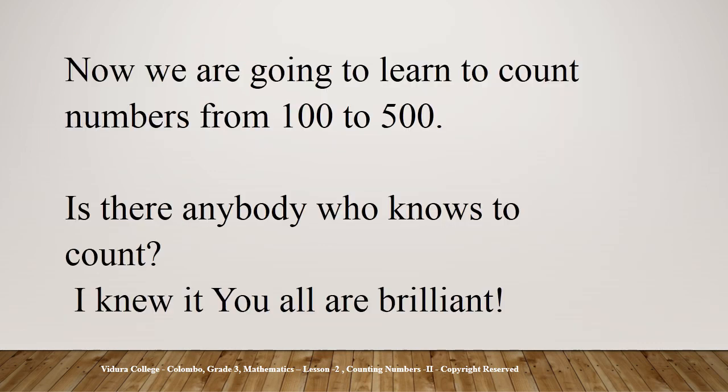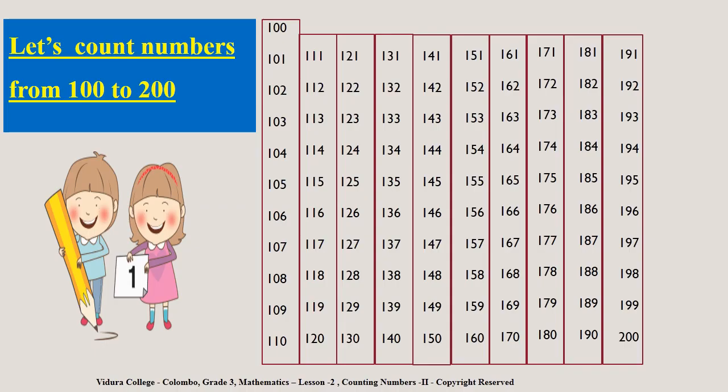Today, we are moving to the next level of counting numbers. Can anybody guess? Yes, we are going to learn numbers from 100 to 500. I know most of you are very good in counting numbers. Can you try to count numbers from 100 to 200? Is there anybody willing to take my challenge? Yes, I know all of you are very good in mathematics.